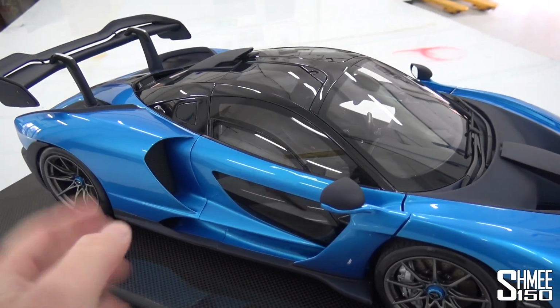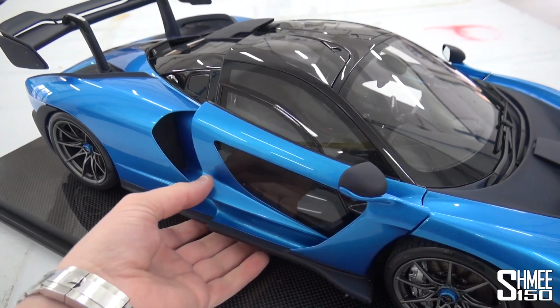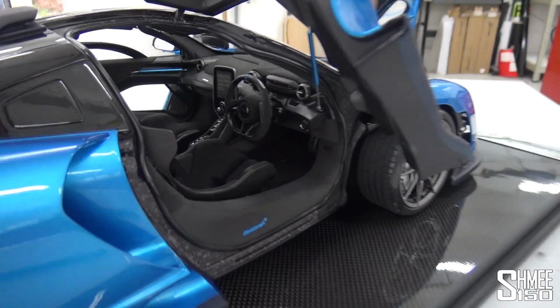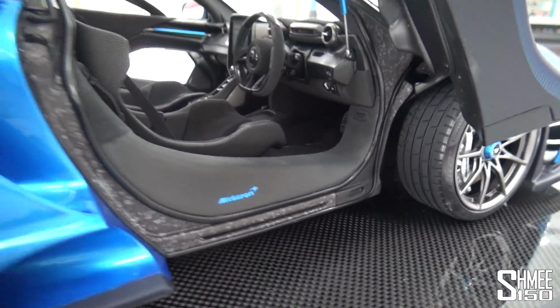And then to open this up, being very, very delicate, this is very, very special. I don't want to risk anything to it. So to open up the doors, just like the real car, the dihedral doors that open upwards and forwards, the big wings, have a look at the detail inside here. The McLaren logos on the side sills.